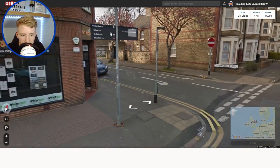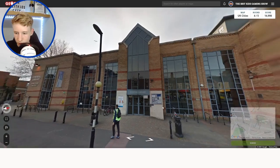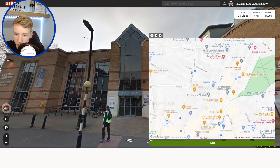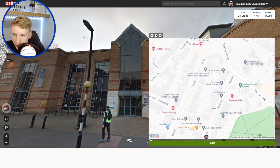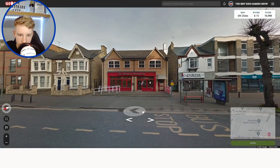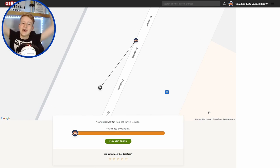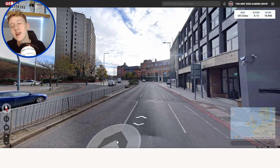University Centre, Peterborough. We're in Peterborough. Okay. Central Library. The Central Library. Peterborough Central Library. Along here, Broadway. Let's go right back to the start again. I would say we're about there, let's guess. Yes! Perfect score again. Oh, this is the last round, but we can't get a perfect goal.